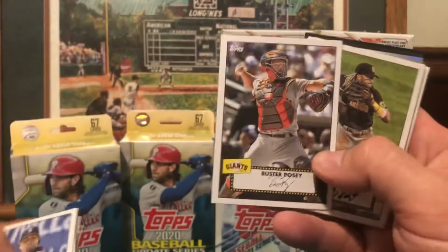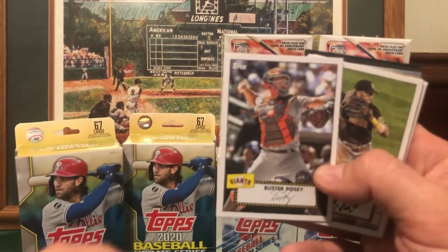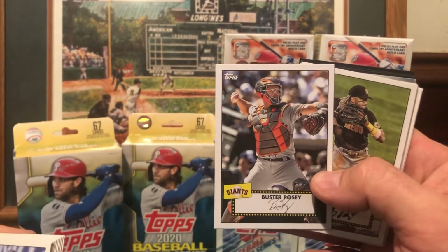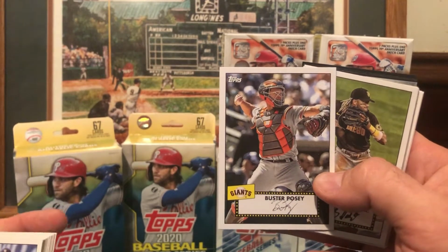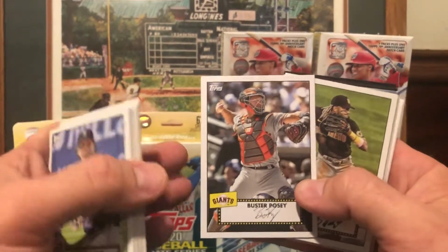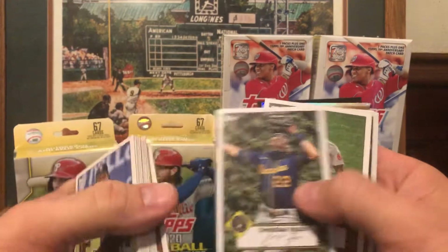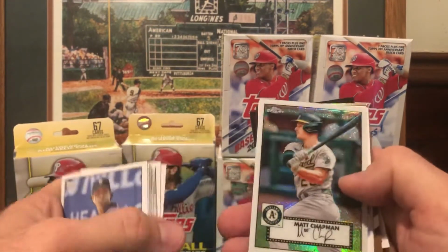I actually saw Buster Posey play in the Cape Cod League when we were on vacation years ago. I didn't realize I had seen him play until I looked at the game program later, and there was a B Posey that had been on the field, so that was kind of cool. Fernando Tatis, Christian Yelich, Rafael Devers.